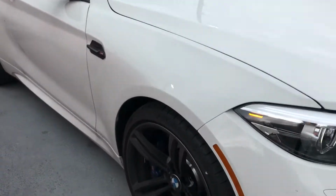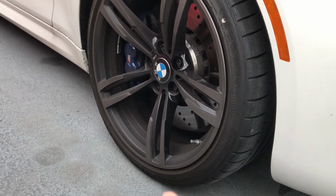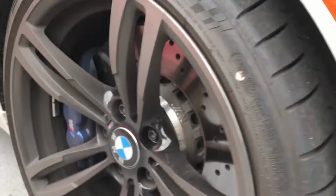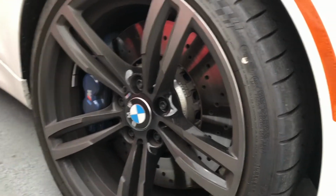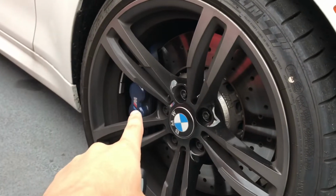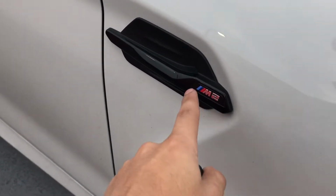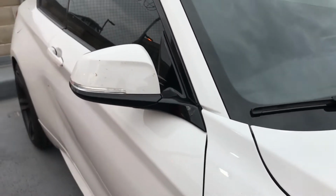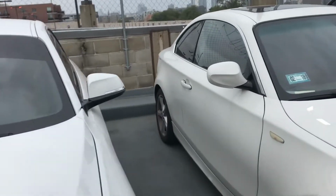So let's start off with the wheels. These wheels, they're black. They're just super dirty right now. I really like them. They have a big spacer in the middle. But anyways, I like the drilled rotors. That's really cool. The blue caliper with the M on it, I do like this as well. It's just really nice. These mirrors are pretty sick though. I like the way they stand out compared to the 1 Series, compared to my car.